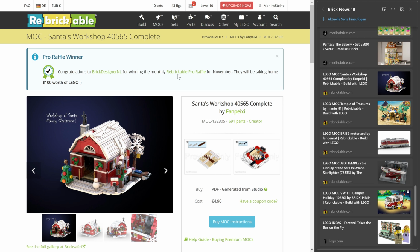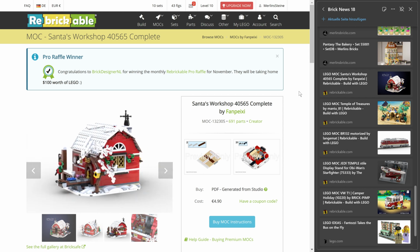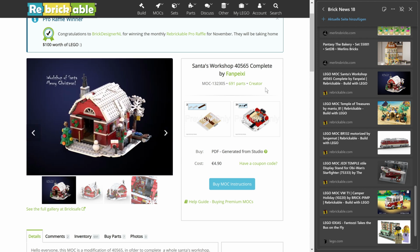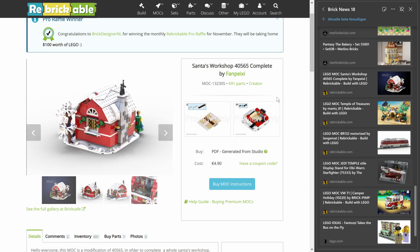And here, Pantasy. By the way, I'm not sure if that is how she wants to have that name pronounced. I talked about one of her MOCs in the past. I think it was Juliet's Balcony. From my personal point of view, I guess the most beautiful modular design I've ever seen in my life. And now she has an extension to Santa's Workshop, the 40565, the recent Christmas set. I guess it was a gift with purchase, if I recall correctly, which was very well done by Lego. But of course, it was one of these small Christmas displays. And now she is proposing here an extension to overall 691 pieces.